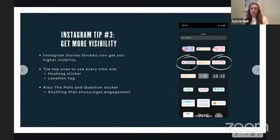Location is something that you could add for where you're based, so making sure that you add that every time. And if you didn't know this already, Instagram has location stories where your story can then get added to that location, and more people who live there or are there at that time will be able to access and see your content. So adding this to your Instagram stories is a great way of increasing your visibility.